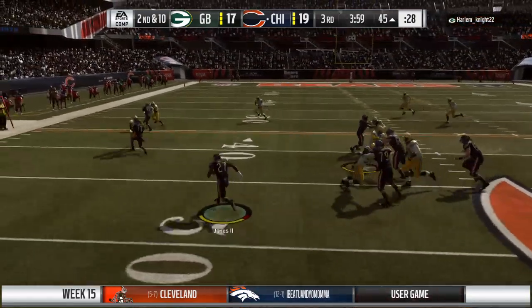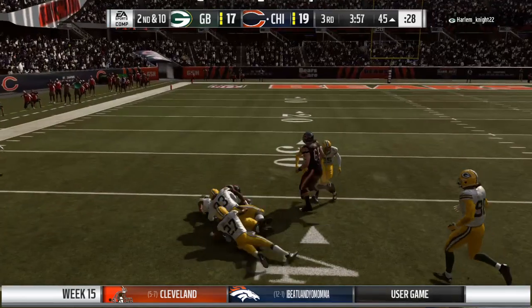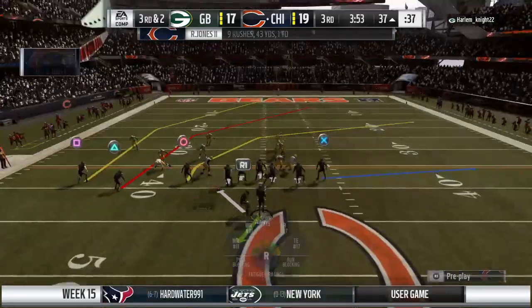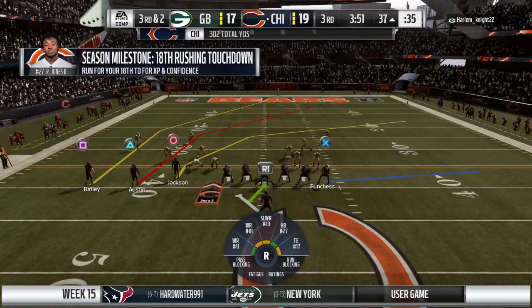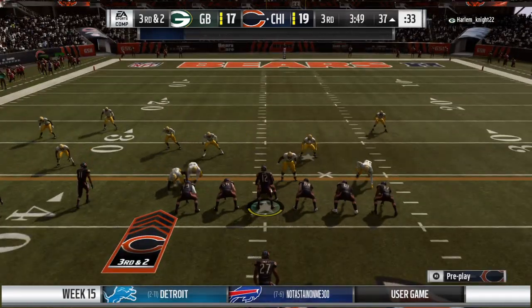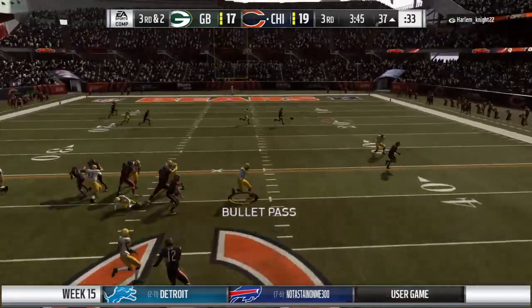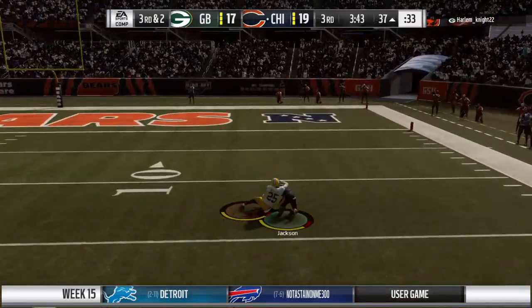A give to Jones. Room here to run. And he's going to be stopped at about the 37. 8 yards on the ground there, and now they're looking at a 3rd and 2. And there we saw one of the downsides of blitzing during a rundown, because sometimes you get out of your gaps. You don't get the run close.